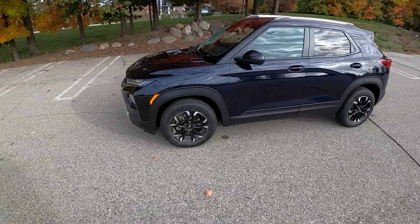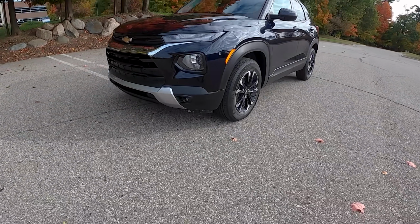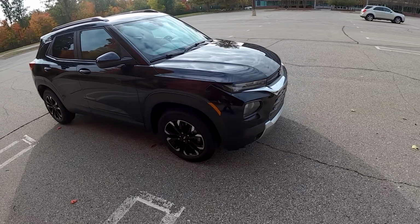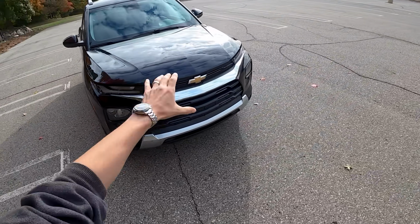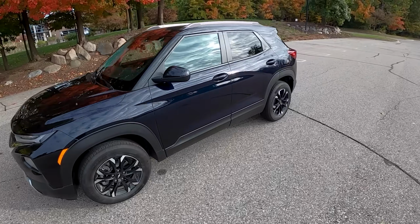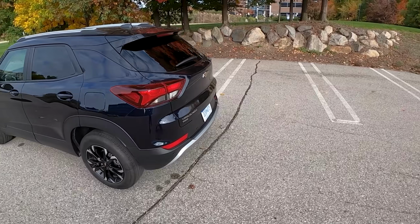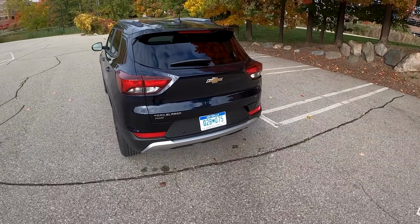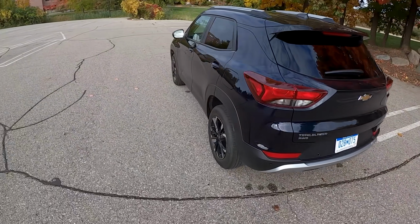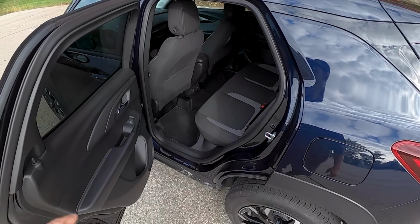This is not an off-road capable crossover. It's only got 7.5 inches of ground clearance. But I think it's a pretty attractive design. It carries over some of the Blazer's design language, trying to make the front end look like a Camaro. This is just trying to be a car. It's trying to be a normal, stylish car that will attract younger buyers. It's reasonably priced. It's well optioned. You can kind of get everything you need out of it.